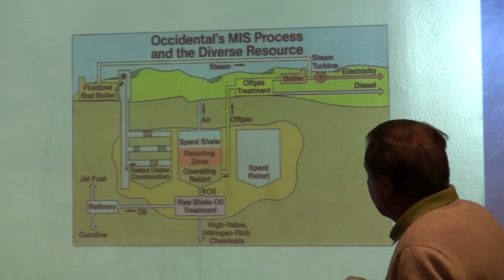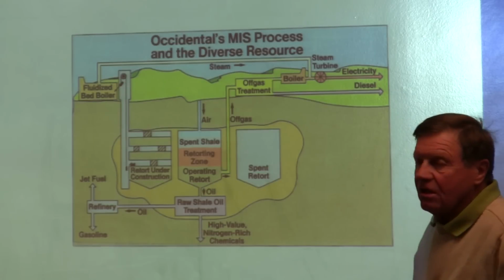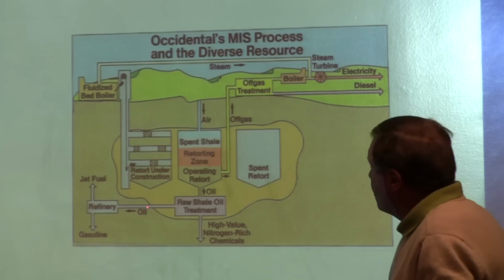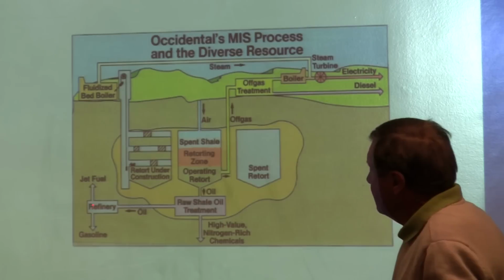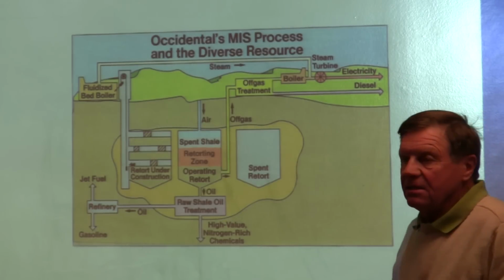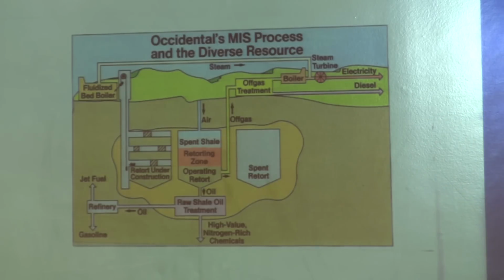The raw shale and oil comes out the bottom. You separate it off the water. You can also separate some high nitrogen compounds that are quite valuable. You upgrade your oil and you send it to a refinery. I'll cover the upgrading a little bit later. And we made jet fuel and gasoline and all sorts of things out of our oil. In all the Occidental process, we made about 300,000 barrels of oil.